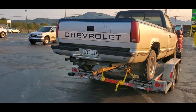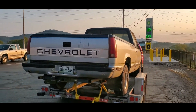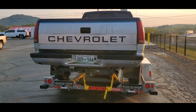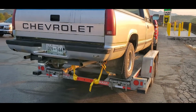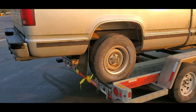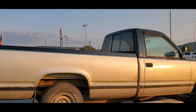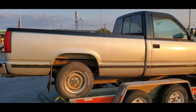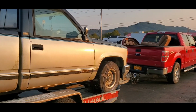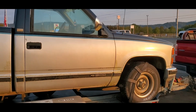Look at it. Just look at it. We are coming home today. We are in good old near Bristol, Tennessee. I'm picking up this here gem. She's gonna need a little help. A little help. But we're here to pick her up and rescue her, get her home, get some things done.